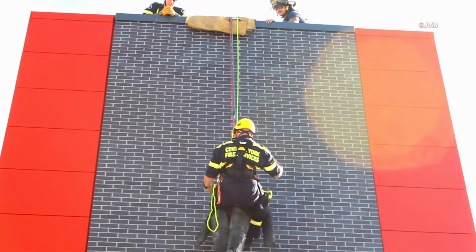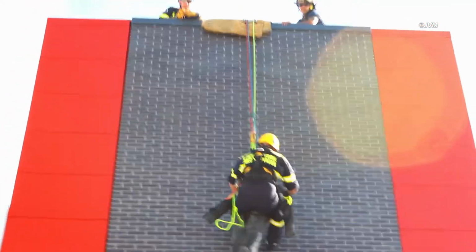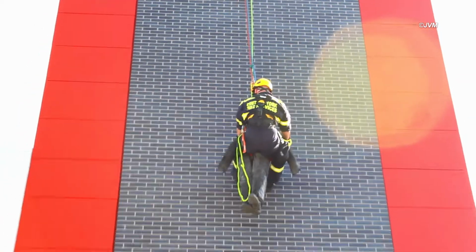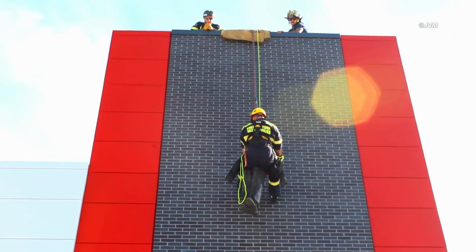Brad now has the victim all on his system, and we're going to lower him to the ground, where we would have EMS or other firefighters ready to assist with any medical interventions or patient care that's necessary.